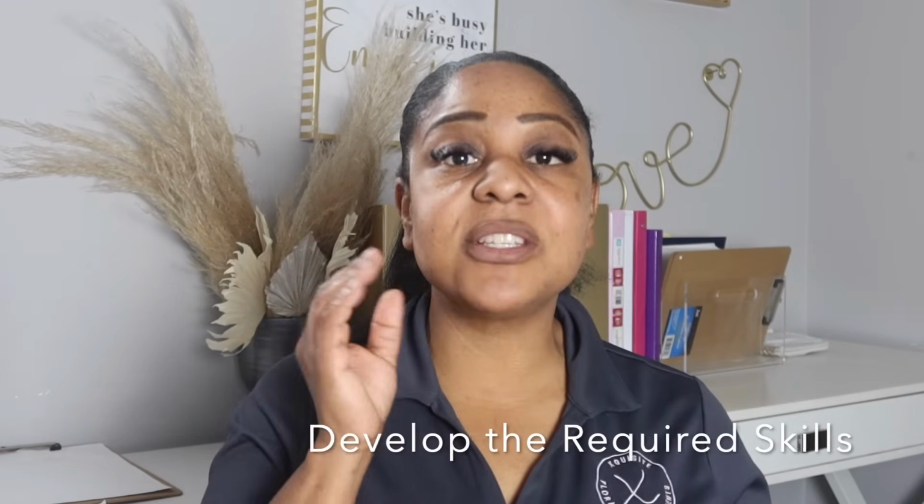So the second thing is developing the required skills. Like I said earlier, there are skills that you need to know in order to be a florist. Floral arrangement skills, the floral design skills, various design techniques, flower care knowledge, basic accounting and basic bookkeeping skills, project managing, and also selling online.